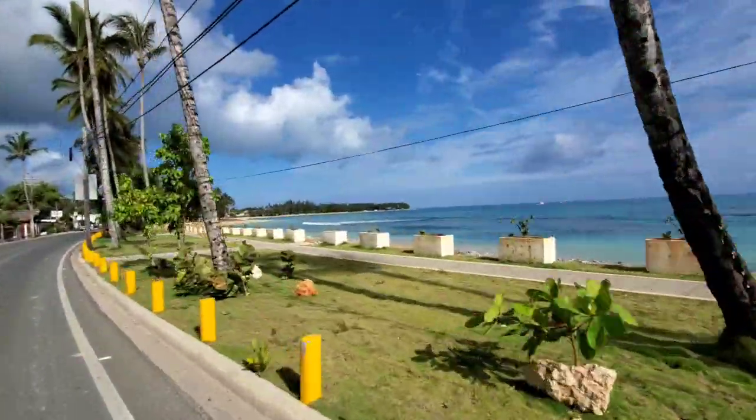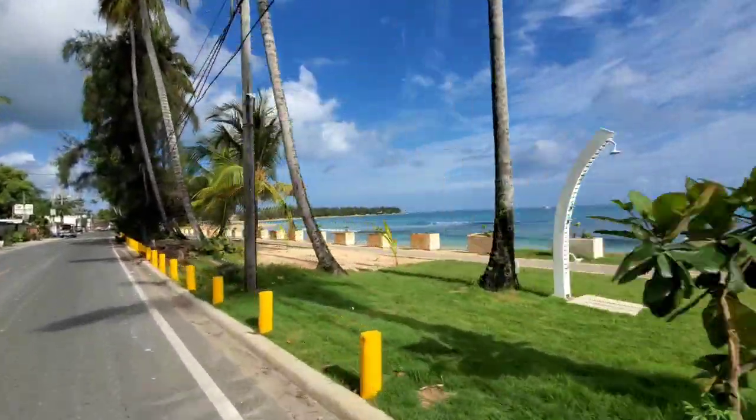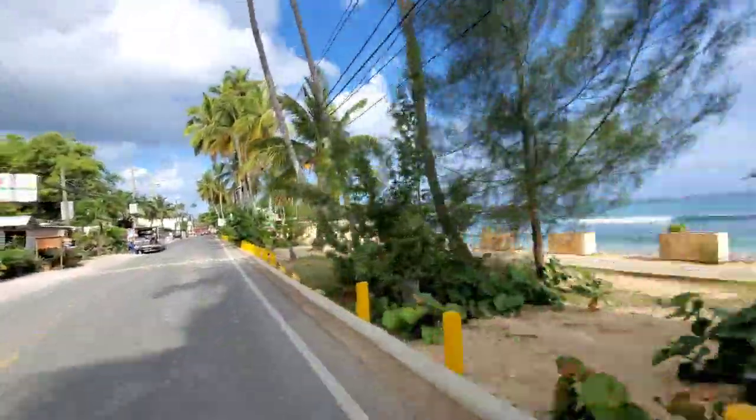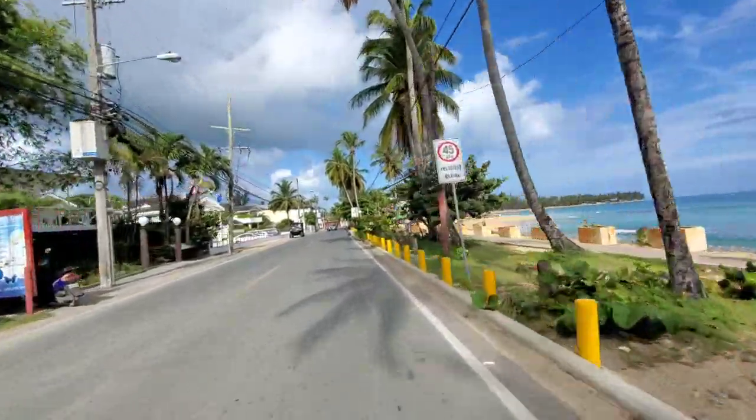Okay, so you've got Playa Poppy on the right. It's absolutely just a mesmerizing drive. Got a great walking path there. You can run all the way along Playa Poppy right to Punta Poppy. That's a run I try to do every day. On the left-hand side, there are numerous restaurants.